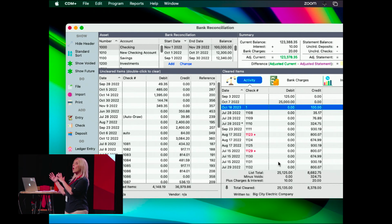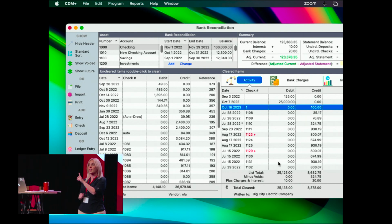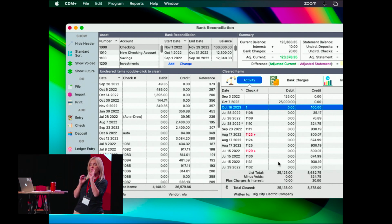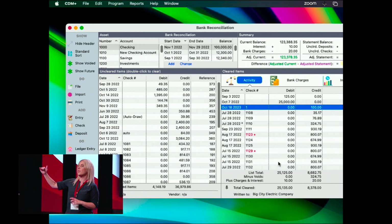When you get all of it mapped so that CDM knows which column to look in for the date and so on, you click OK, and it is almost instant. If it can find a match, not just by transaction date, but if it's a check, the check number and the amount, it instantly clears it over for you automatically. And then you have another window at the top that shows the items that haven't been cleared over. They couldn't quite get a match.